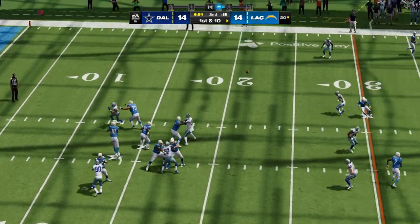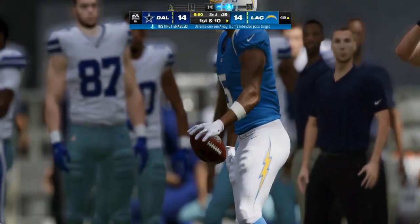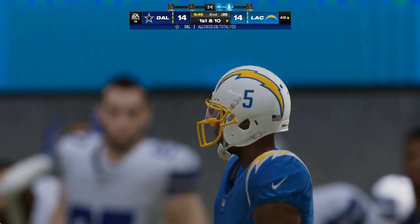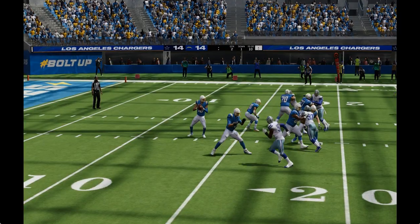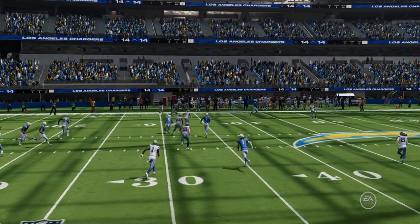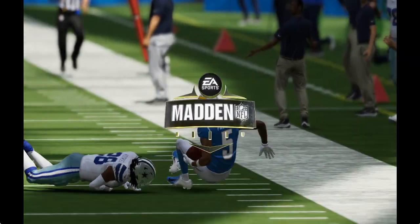They'll try and start this drive in the air. Open man downfield, it's Palmer. And he'll be taken down, but not before they work it across midfield. It'll go as an impressive 31-yard gain. Running their plays over and over during the week can often get robotic for an offense, but on game day, they can often flow smoothly, as that one just did.